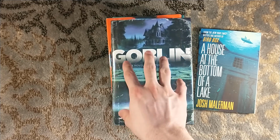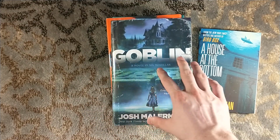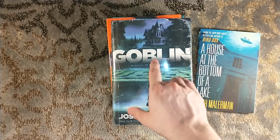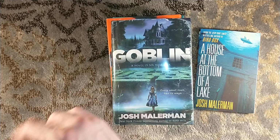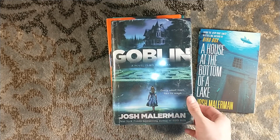So, yeah, like I said, Goblin does not actually feature goblins. It features a town called Goblin, much similar to the town Nilbog from the movie Troll 2, which is Goblin spelled backwards, which does not actually feature trolls, but it features goblins in Nilbog, but that's different than this Goblin. Anyways, that's your fun little ramble.